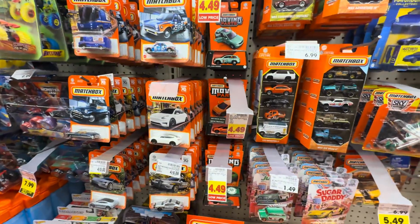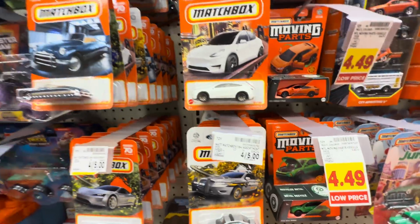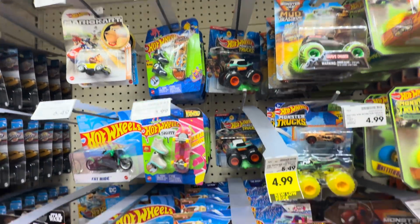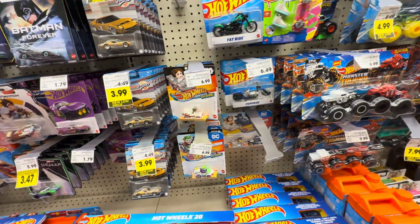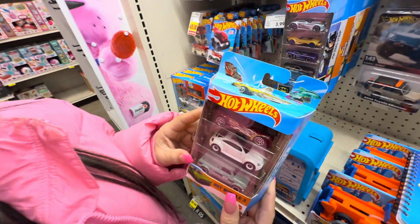Looks like we kind of have the same Matchbox 5-packs and moving parts leftovers. Some monster truck leftovers. What are these little ones with the bone shaker? Are these new? Yeah. 3-packs? Yeah, it looks like the Kroger stores are coming out with these 3-packs, guys.